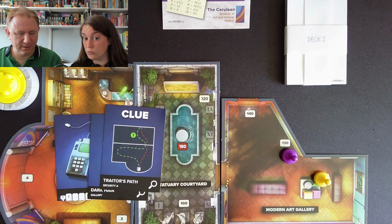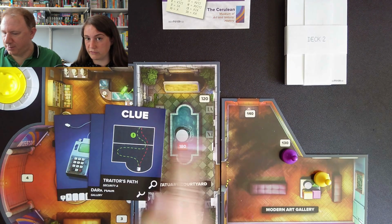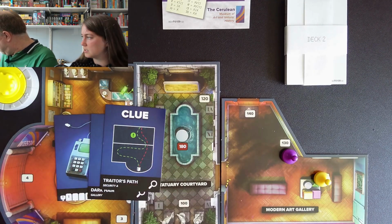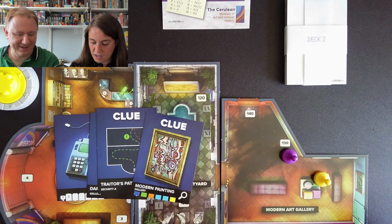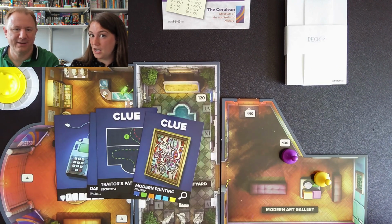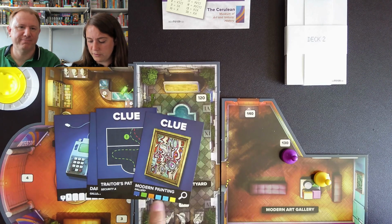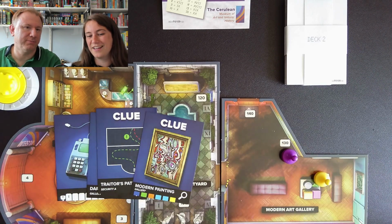We have a route taken through the beginning of the museum. This is sort of museum entrance and then into the statuary. We have a clue, a modern painting, which I don't know if we're stealing this. I think we rolled it up and stole it. Yeah, we did. Maybe. You've been framed since then.